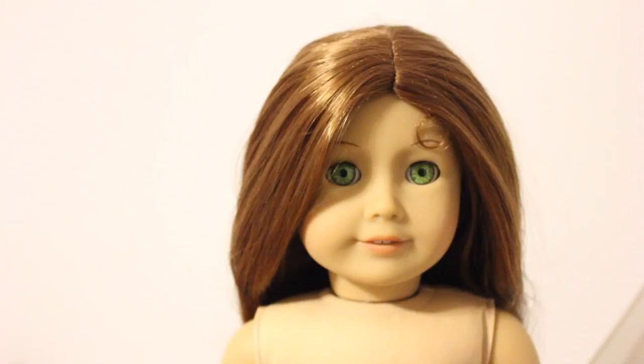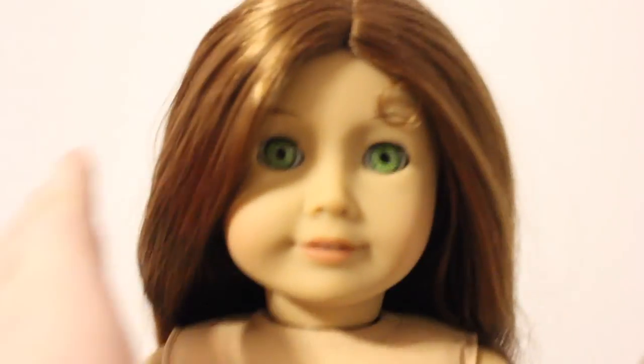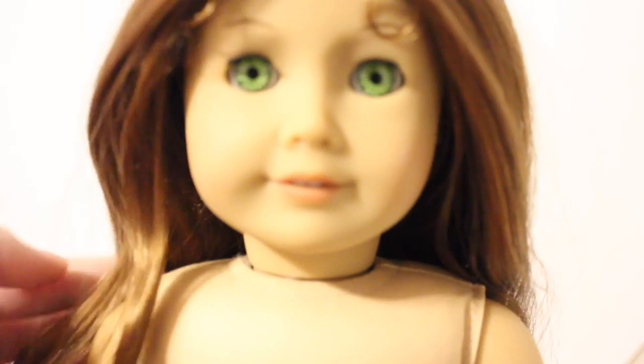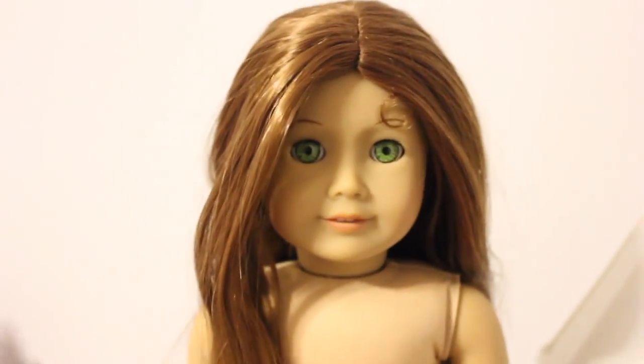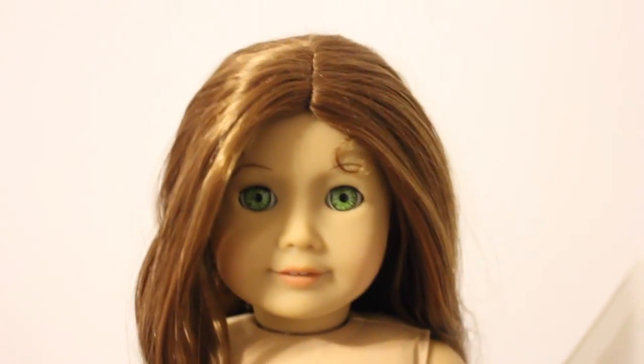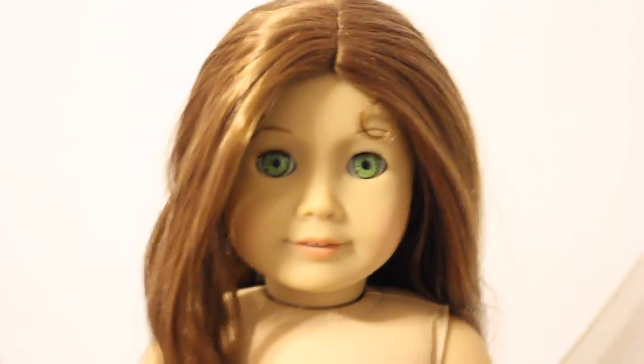I just realized I was about to start editing this, but I just remembered that I forgot to tell you guys her name. So this, my new doll, her name is Octavia or Avia. Her name is Octavia or Avia Venice Mendler.